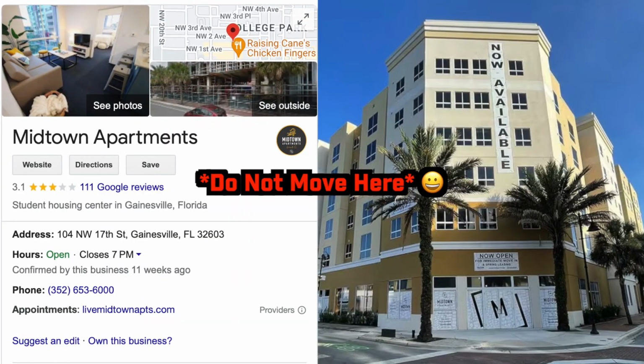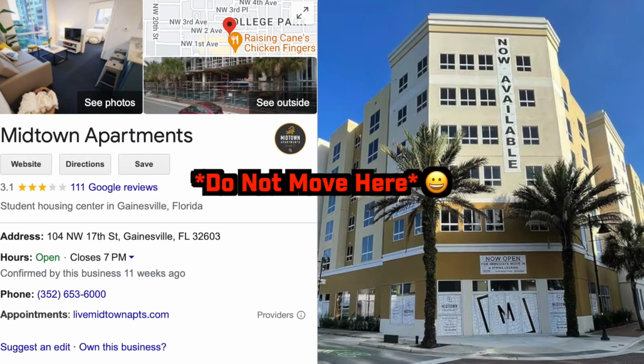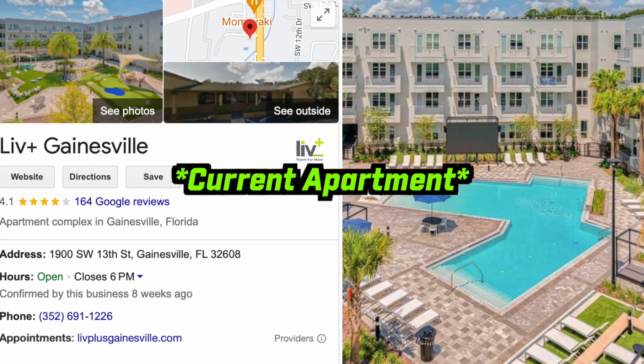If you are going to be going to UF and living in Gainesville, there are tons of off-campus apartments for everybody. Last year, which was my first year living here, I lived in Midtown Apartments, which is literally a 1-minute walk to campus. To be honest, I really did not like it, which is why I moved here to Live Plus, which is I would say a 20-minute walk, near Shands, near the hospital area. They're not really paying me to do this video, but I will say, living here so far has been really good. I think this place is a lot nicer than other places in Gainesville.